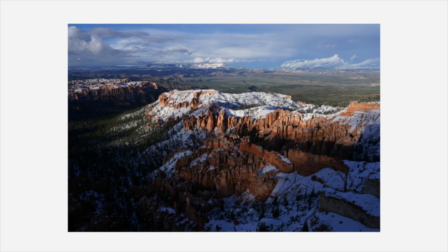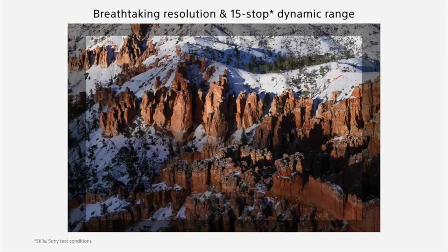The first and very first thing that you need to understand about the A7R Mark IV, and what I believe to be the most important feature, is 15 stops of dynamic range. Now, people say, well, why is that a big deal? You got 14 out of the last one.